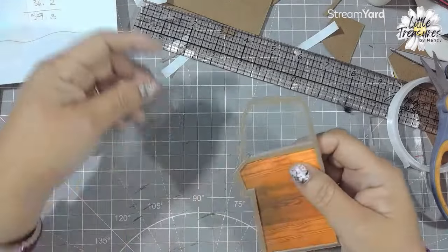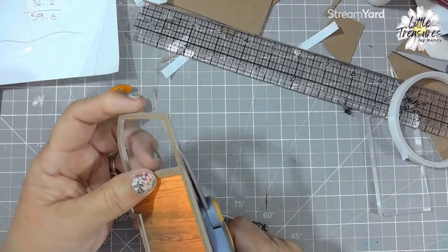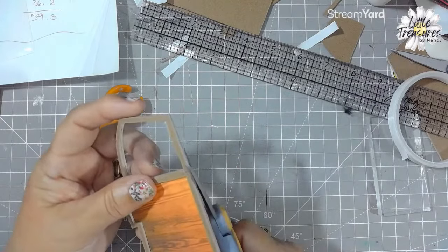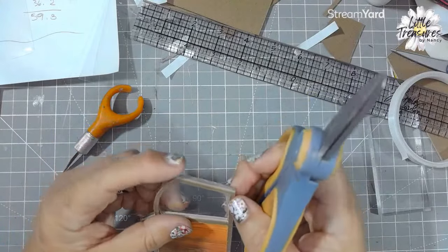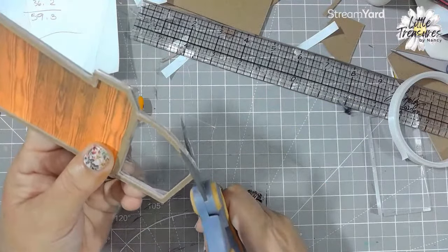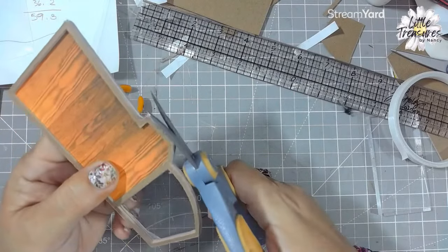Okay. So next. See how it's still a little over here? So I'll grab these scissors. Very, very sharp. And you can get right up to the edge like that. The top is okay. Okay. I need to cut right here on this edge. And right there.